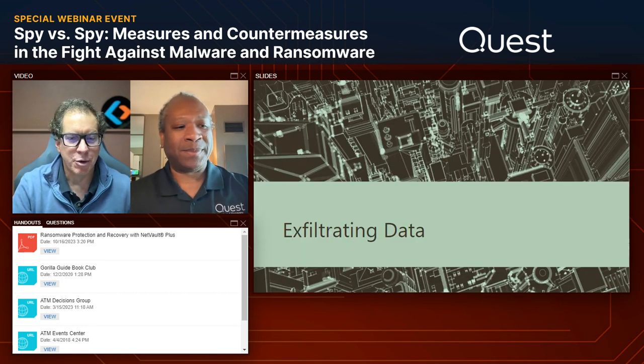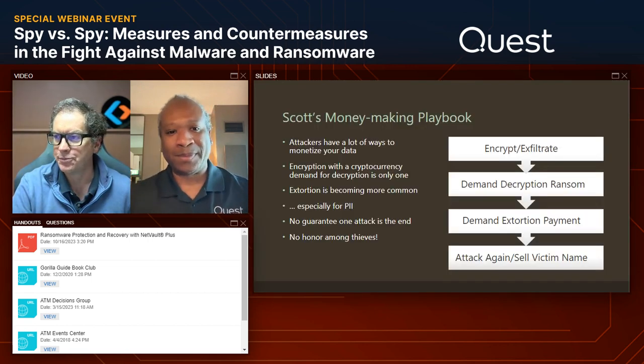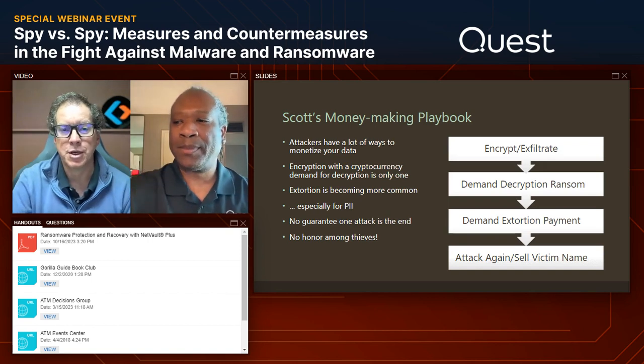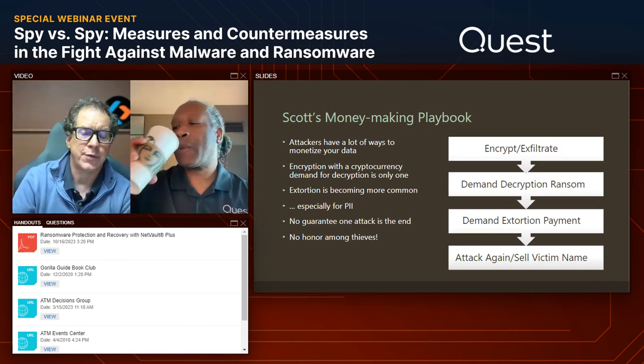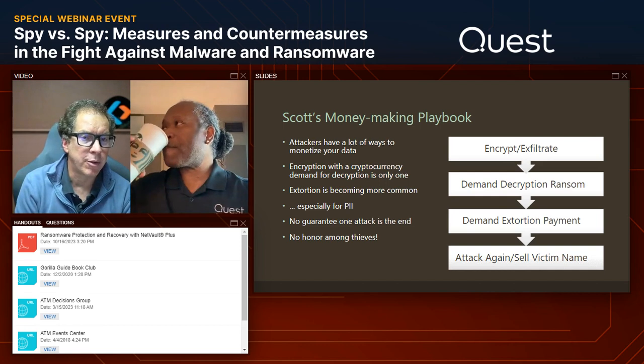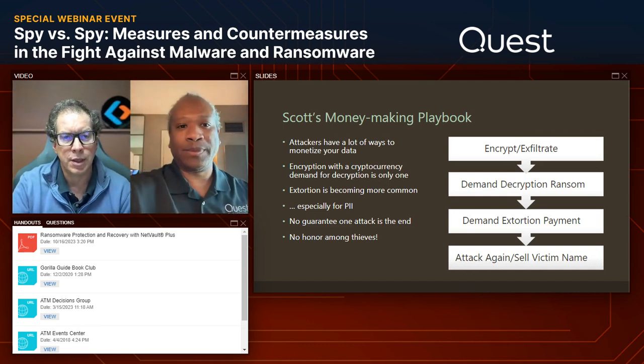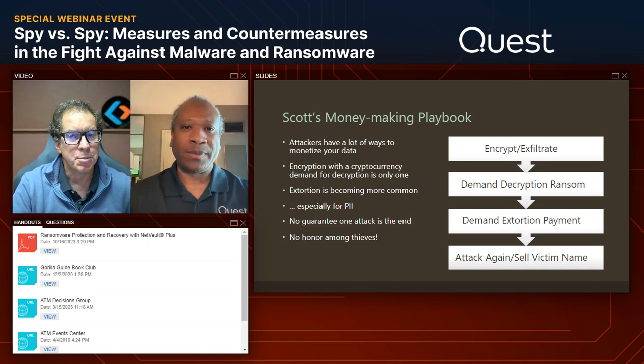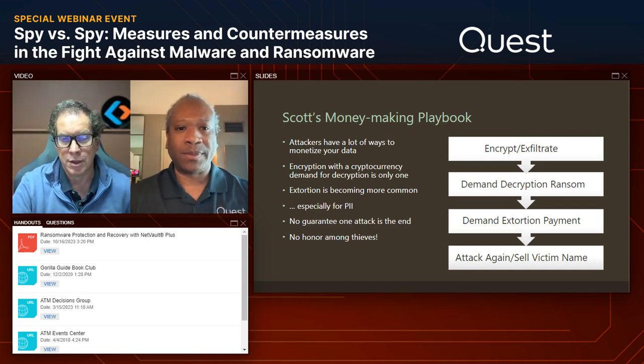So as Aaron promised, the next thing we're going to get into is exfiltrating data. So exfiltration is another top way to bring in money these days for attackers. So we talked earlier about how the exfiltration routes for extortion may help explain why cryptocurrency payouts are rising again this year after dropping last year.